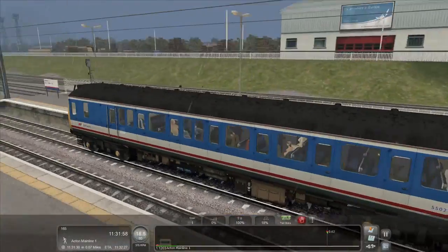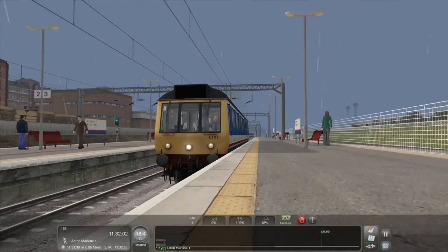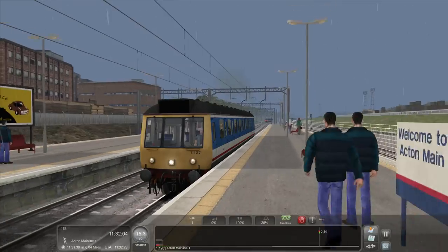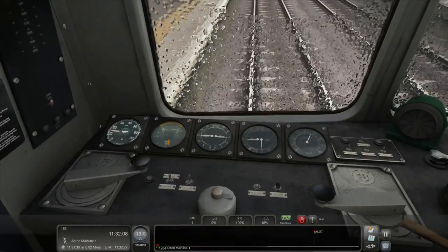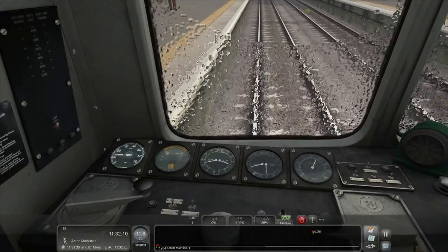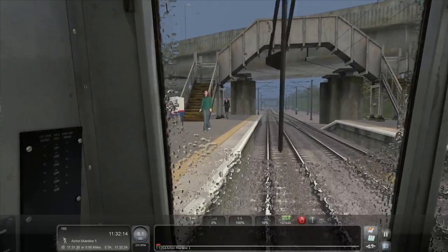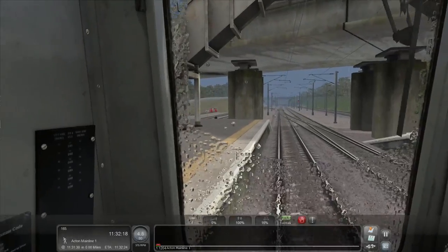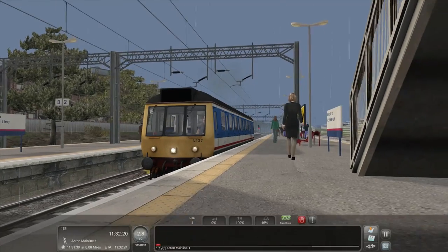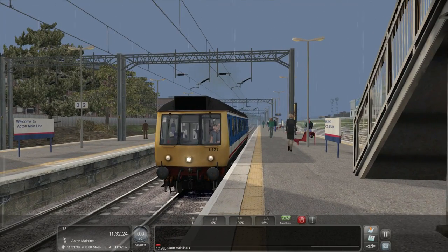Right, here we go. Coming into Acton Main Line. Little bit late. But there we go. Put a bit more braking on. That's it. Try and come to a stop a little bit quicker than we currently are, especially as we're nearly at the end of the platform. Come on. Stop. Let's get the gears back up. There we go. Come on, train. Come to a stop. I know it's raining, but, you know, traction can't be that bad. There we go. And doors.